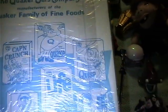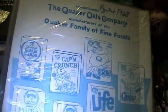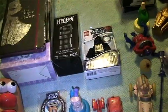I mean, some of these cereals, Quisp, I don't think they make that anymore, and Quake. The only one they make is Life and Captain Crunch, and shredded wheat. But I thought that was neat.